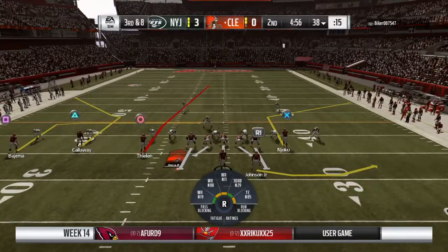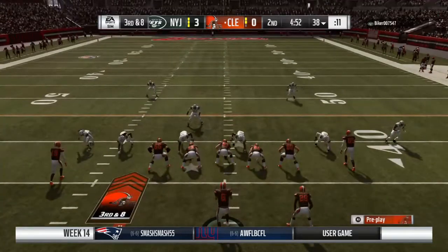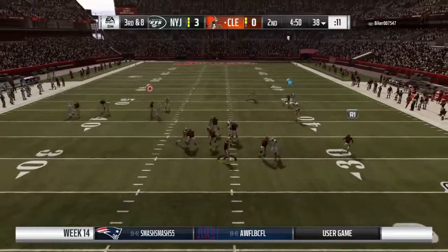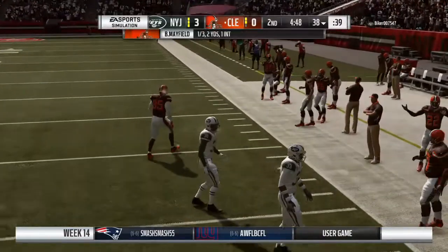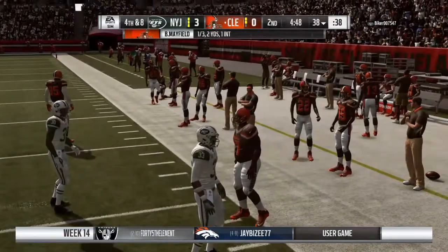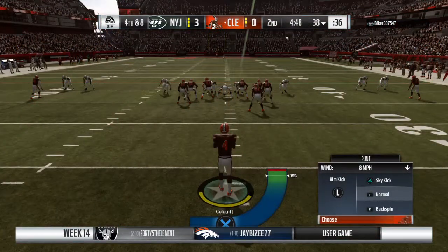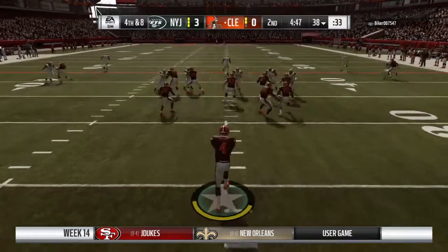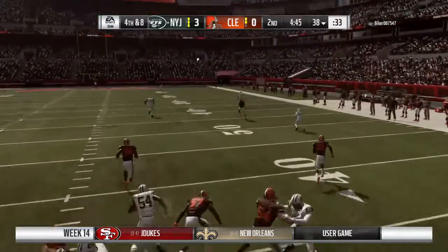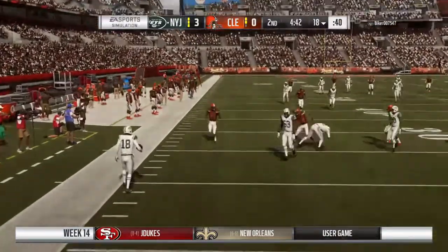Tight end right. From the gun, Mayfield. And almost picked off. I guess the good news for them now, it's 4th down. Well, nearly another interception there. That would have been 2 drives in a row with a pick. He's got to start taking care of the ball way better than what we're seeing. Interestingly, that throw was probably worse than the one he threw the interception on last drive, but fell incomplete.